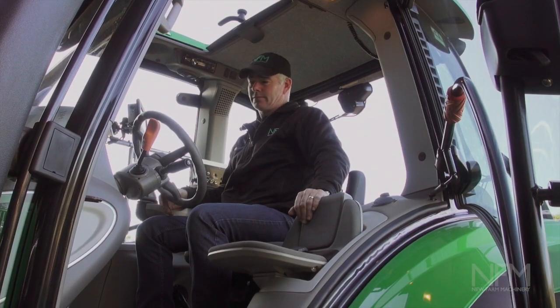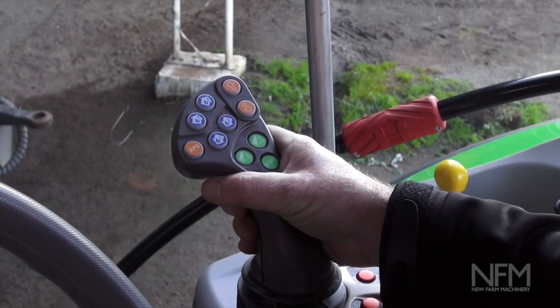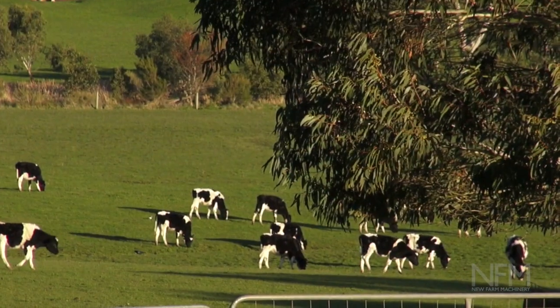Comfort, as I said, is fantastic. We have a pump-up seat, everything's sitting nice and close at hand. The joystick is probably the key feature or part of the comfort shift transmission.